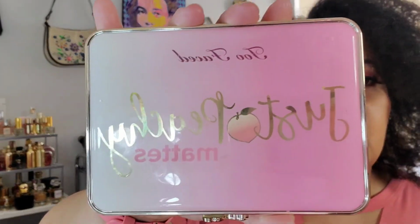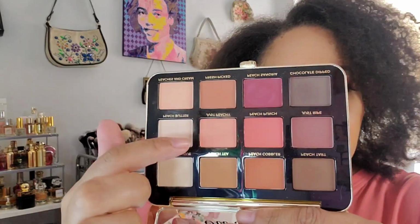Now, this is a go-to just for basic stuff. And let me tell you what it is. It's just peachy mattes. What I usually use this for is, especially just peachy. I use that one a lot. I use peach sangria every once in a while. But I'll just do a full all over one color, and then I'll dab on a shimmer on top of it. It's a very, very easy breezy way to do your eyeshadow. So it'll just be one color all over. I'll just dust it all over.